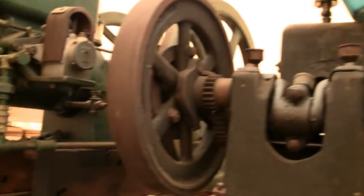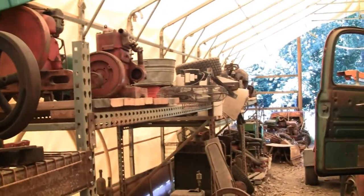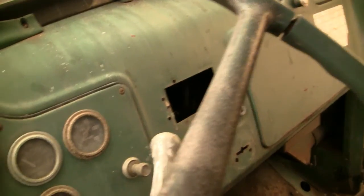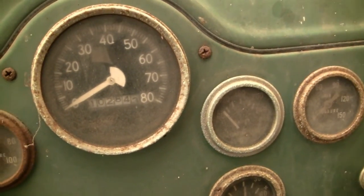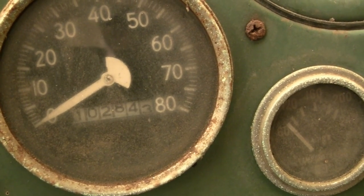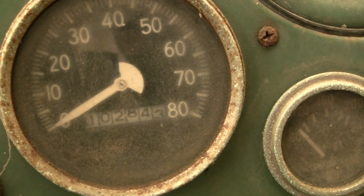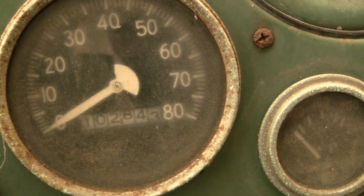Wow. Pretty cool, man, I'm telling you. All right, climbed in here to see how many miles is on here. It looks like it's just over 100,000. I don't know how well you guys could see that, but it's 102,000. And that speedometer is usually pretty accurate like that. You know, it's not like you got to guess. It's actually 102. And you tell by the shape of this thing.